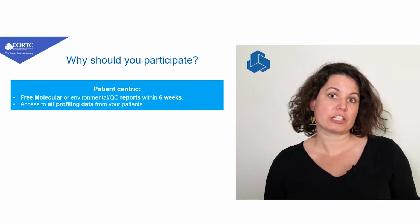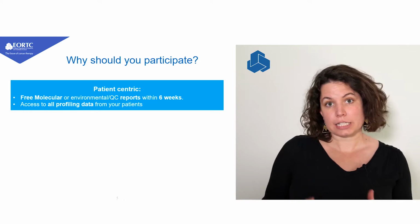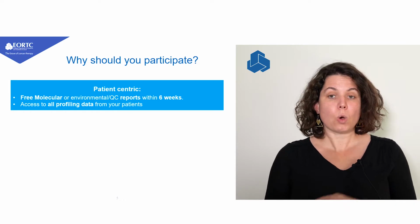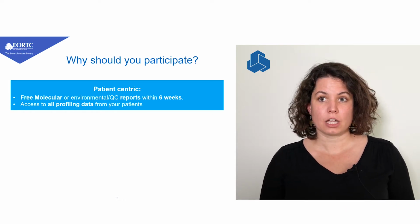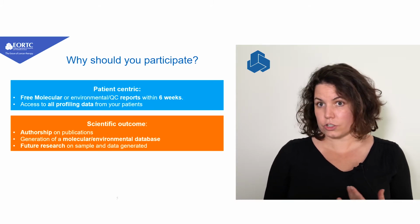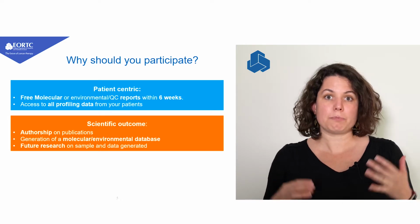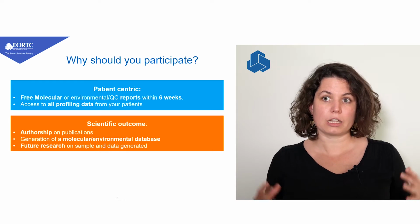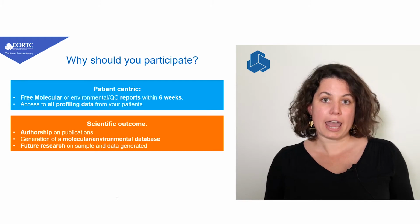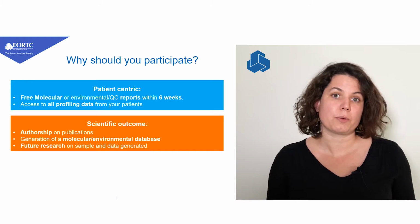First, it's a great patient-centric study. You have a free molecular report in around 6 to 8 weeks after patient eligibility. Then you will also have access to all the profiling data for your patient. Second, it's also a really great scientific outcome with authorship possibilities on publications. You will participate in the generation of a big molecular and environmental database to try to understand better the biology of cancer. And then you can also do future research on samples and data that will be generated in SPECTA.